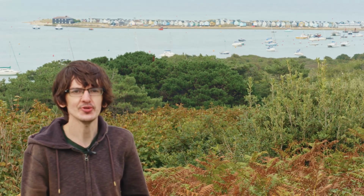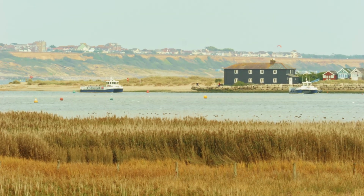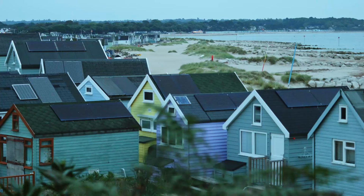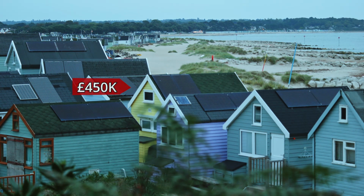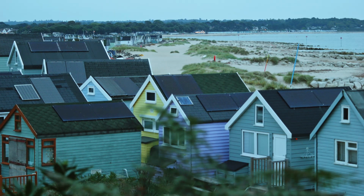Now, of course, a classic aspect of the seaside are the beach huts. Down behind me you can see Mudderford Spit, and it's probably no secret that they hold the title of the most expensive beach huts, certainly in the UK and probably in the world, to be quite honest. And of course, no one loves a beach hut more than the British public.